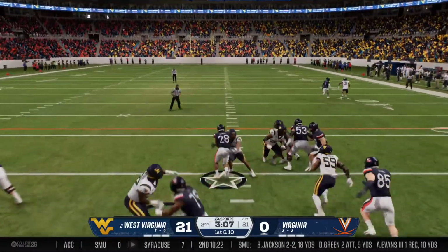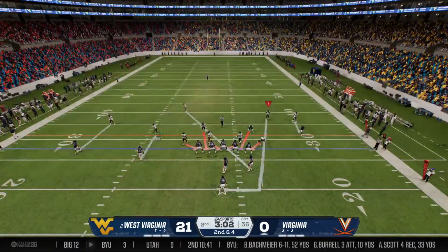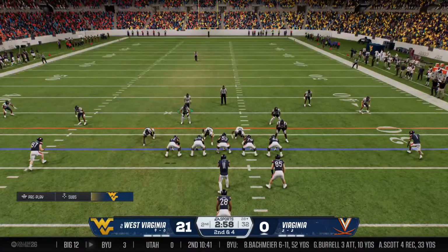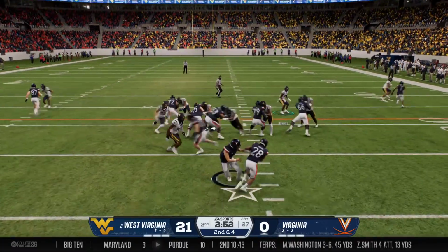Looking for a gap. It's Gordon. Solid run. Picks up 6 and gets it to the 28. And the Cavaliers with myriad options after that big pickup on first down. I like this idea by the offense going hurry up here. You just had a very nice run. Let's get back up to the line of scrimmage and go fast.